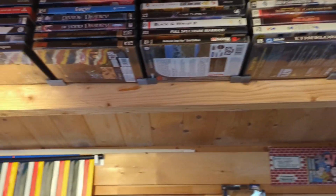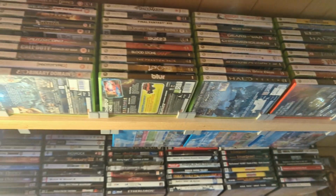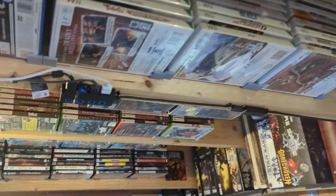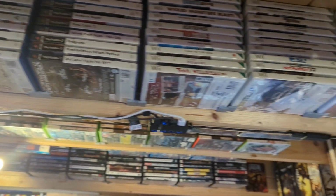Really happy with this change. I haven't seen anyone else do this, so I'm going to claim it as my original idea. But hopefully, if you've got space to do something like this, maybe you'll consider it, because I think it's a great way of storing all of your games out of the way. But yeah, that's where all the games have gone.